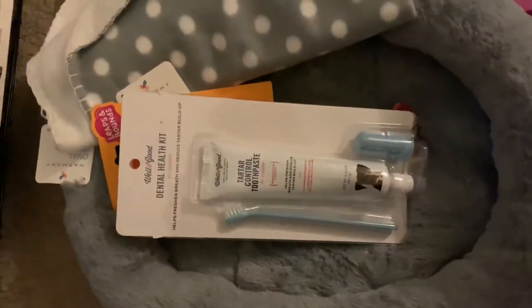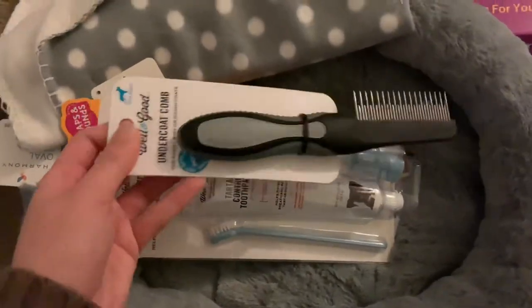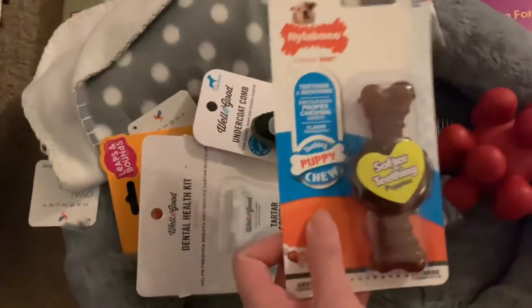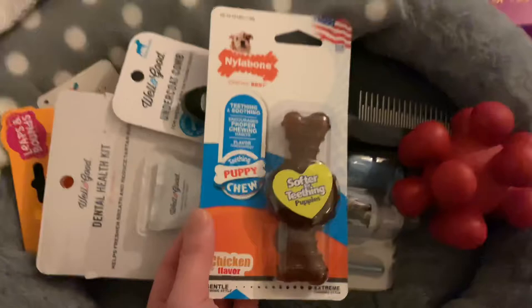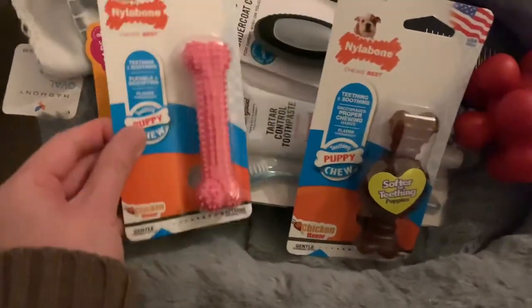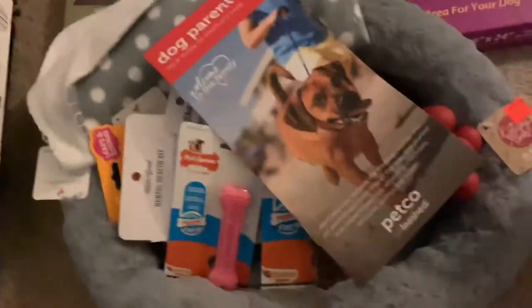And this is her toothpaste. This is her comb, because she's gonna have long hair too, like mommy. And this is another toy, and this is another treat. Actually, that's not an actual bone, this is like a toy where she can chew because she's still a puppy. And then, well, this is a dog parent thing.